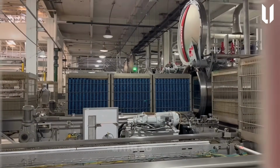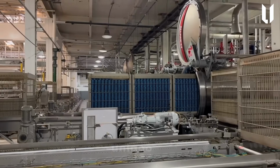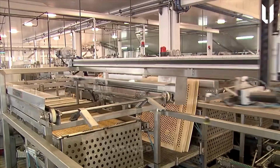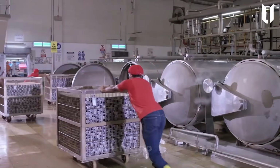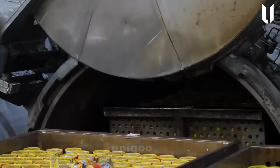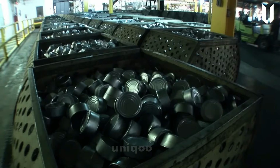The products, placed in special baskets, move to the next stage, sterilization, one of the most critical steps. Inside large steam autoclaves, the cans undergo a carefully controlled sterilization process, monitored by thermographic technology. This ensures the product is free from harmful bacteria and remains safe and durable for long-term storage.